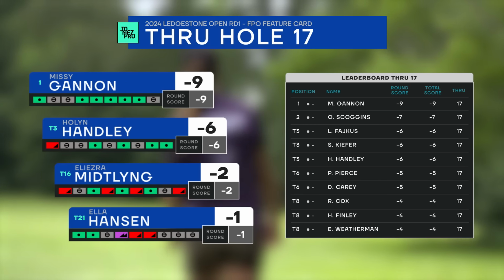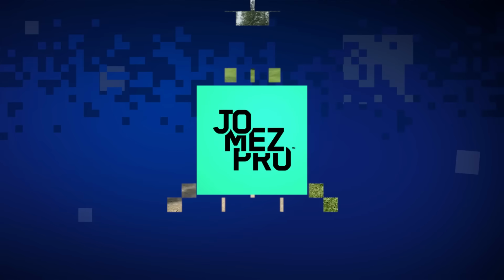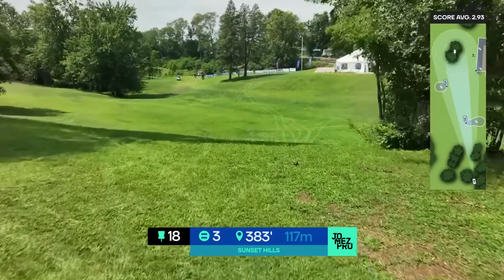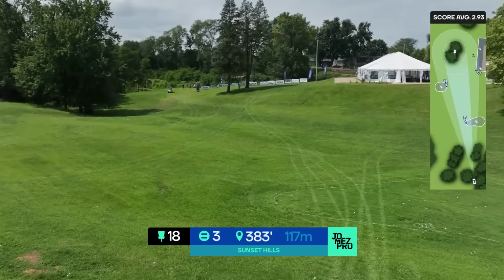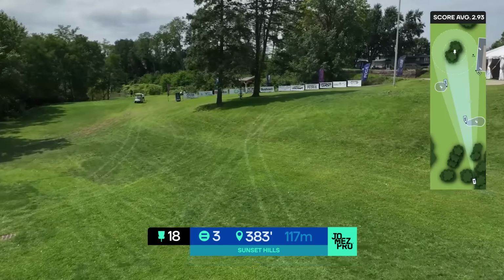Owen Scoggins in solo second at seven down. Holyn in a three-way tie at six down for third. Hole 18 is a par 3, 383 feet downhill, then a little bit back uphill. You can see that area where the tents are, all of that concrete is out of bounds.